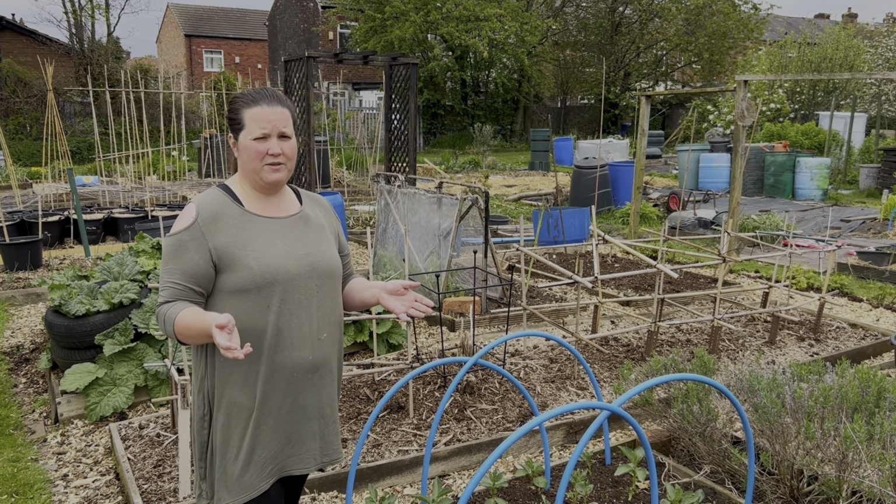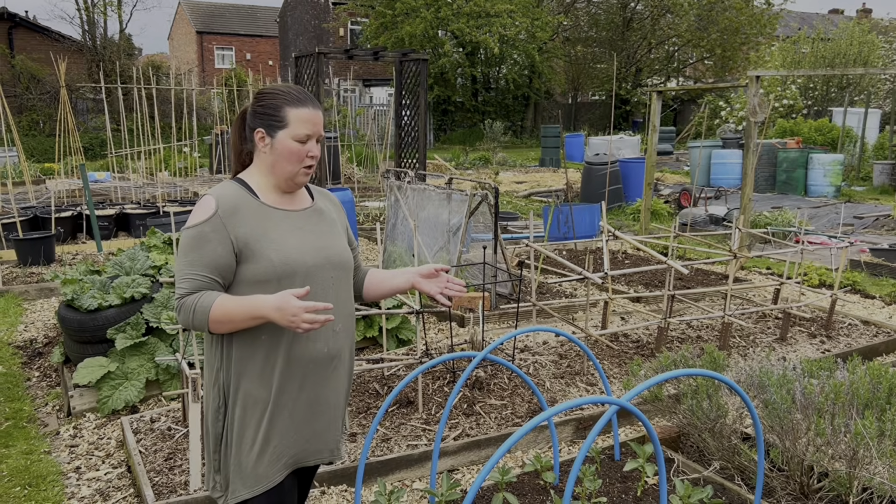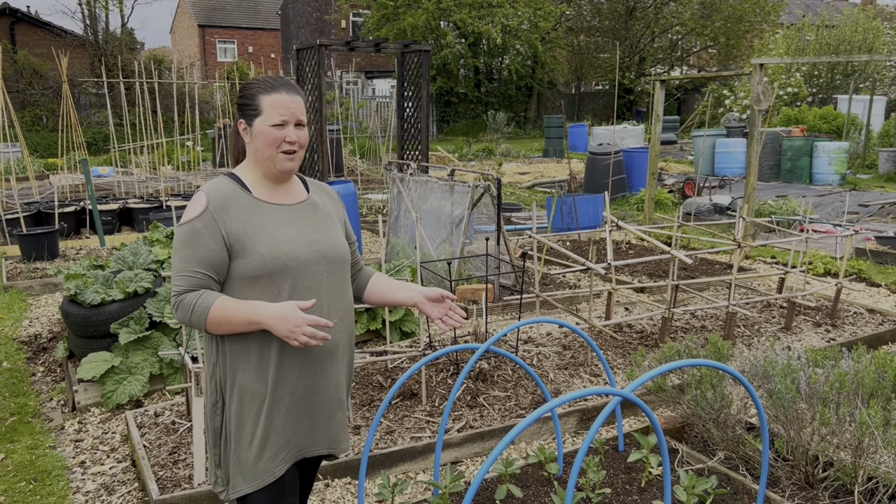So it's not something that I particularly worry about, but it may be something, if you've got into growing, that you start to notice on your broad bean plants particularly. They really, really like that.